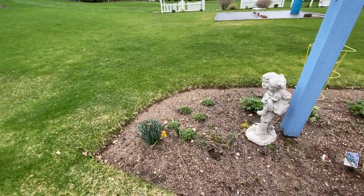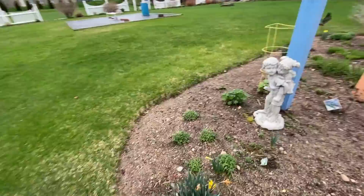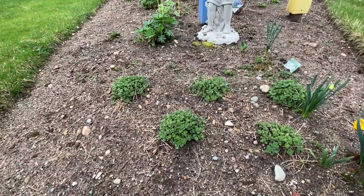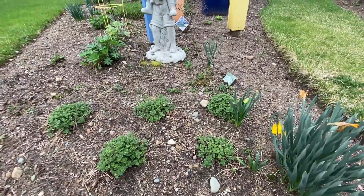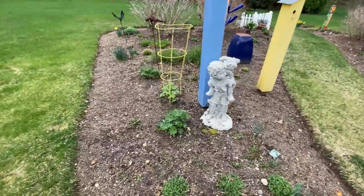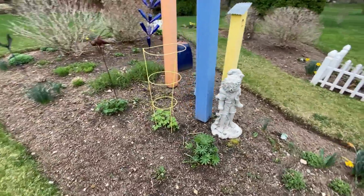Up front here, I have a grouping of five of the Cat's Pajamas nepeta. So those are coming back really nice as well. A lupine there next to the little boy and girl. And then in that cage, that's a delphinium.